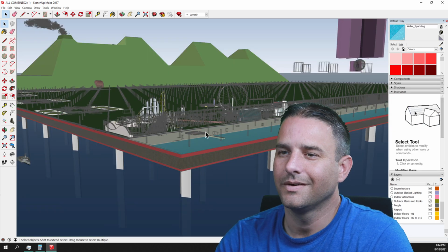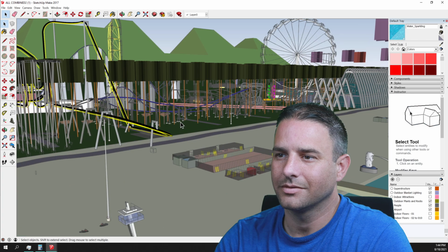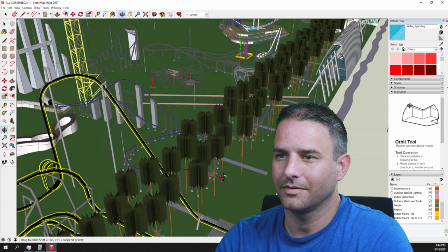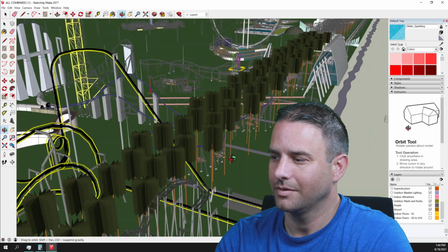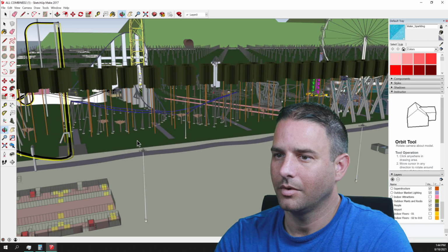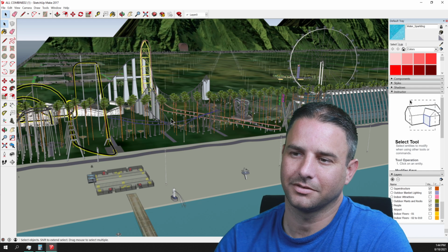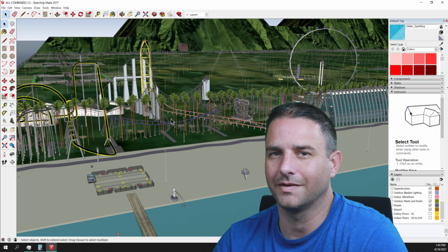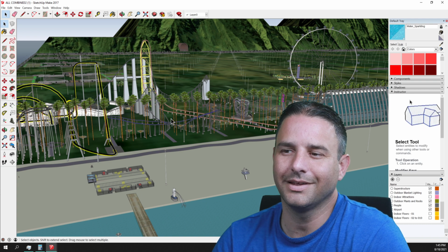Here we go. This is what I wanted to show you. So on this side, you have a huge amusement park. These palm trees, to give you a sense of scale, I chose the height of the tallest palm trees on Earth. They're like 200 feet tall.